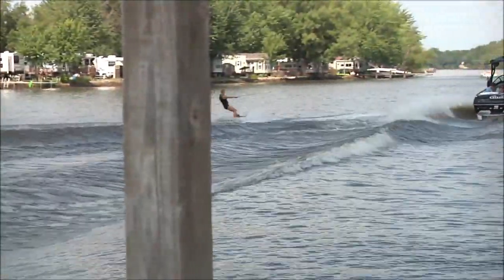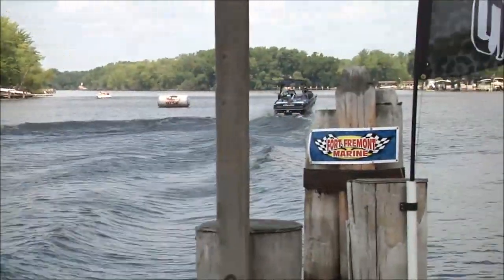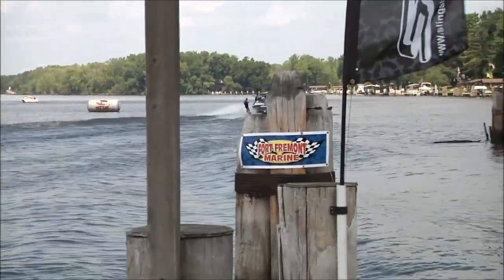She cleared it awesomely, and she's doing some board slides, carving the wake, and pretty soon she'll be coming back in for her wild card.